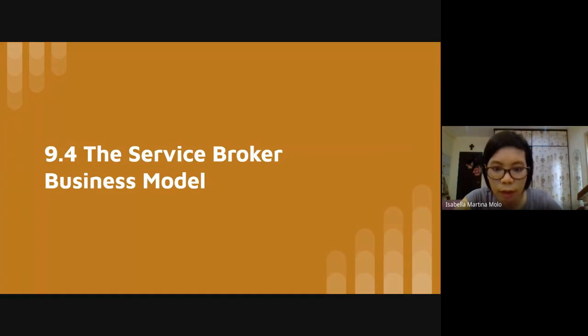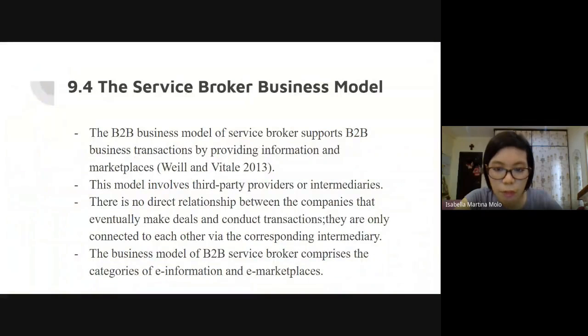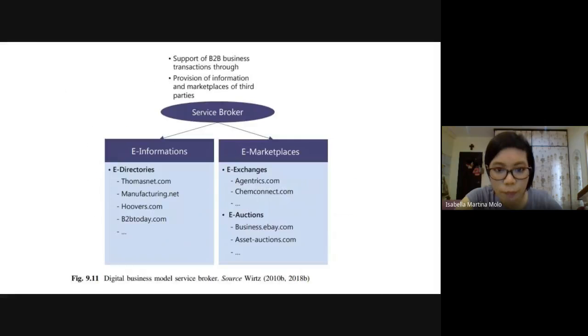And lastly is the service broker business model. This B2B business model supports B2B business transactions by providing information in marketplaces. And it involves third-party providers and intermediaries, unlike the others. But there's no direct relationship between the companies that eventually make deals and conduct transactions. They're only connected to each other via the corresponding intermediary. The business model of B2B service broker comprises the categories of e-information and e-marketplaces. Here's a picture of the diagram.